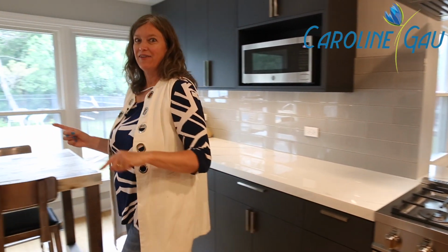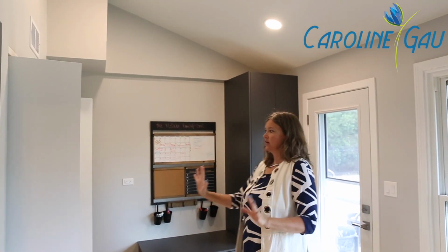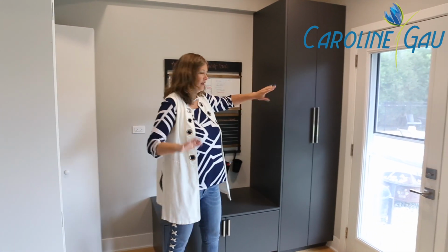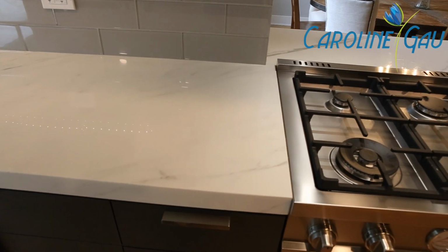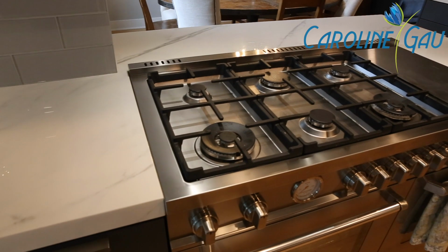But over here, wait, there's more. This vaulted ceiling, this used to be a laundry room, so they tucked the laundry over here. Now they have these cabinets and functional space and a vaulted ceiling above here. It's just amazing, very well done. And look at this big vent hood right in the center, it's a focal point, and you can see it totally expands the space from what it was before.